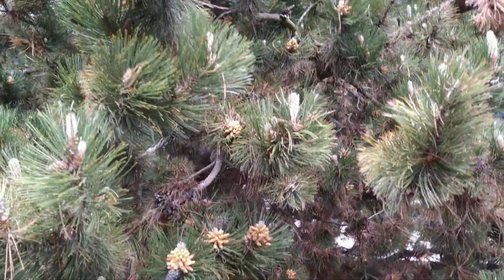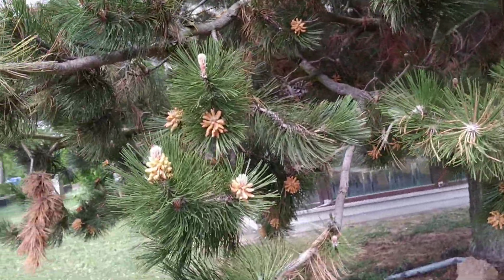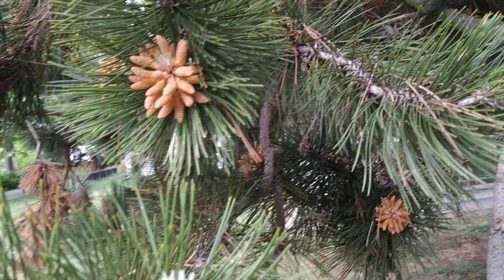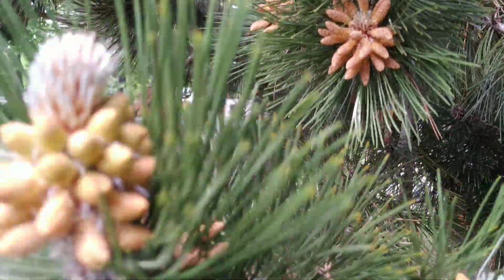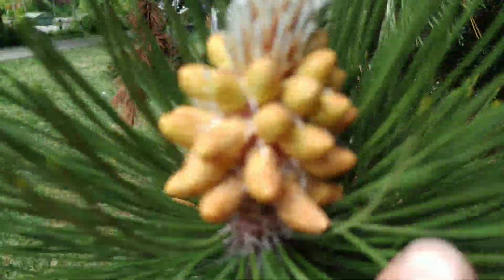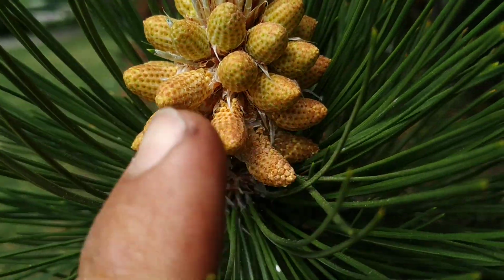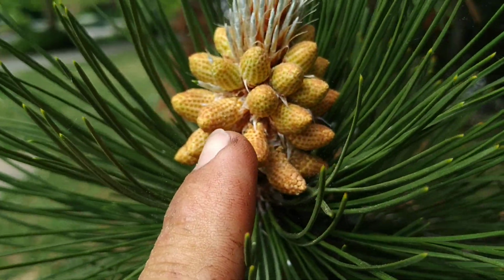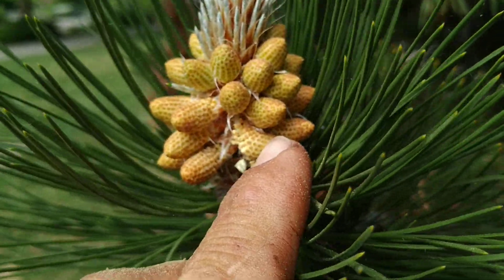However, they don't seem to be in season right now, so I'm making a video about another seasonal food you can get from the pine. That's the pollen. Look at that. Here, most of the flowers are still closed. Each of those little bumps here is an inflorescence.